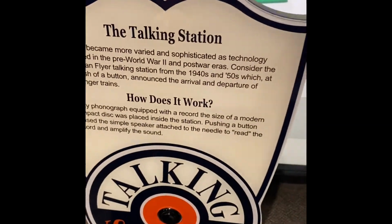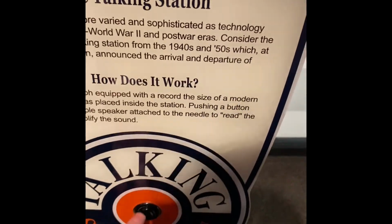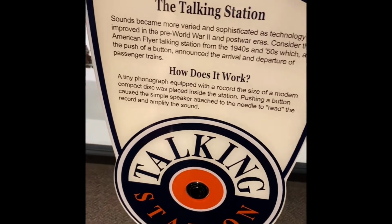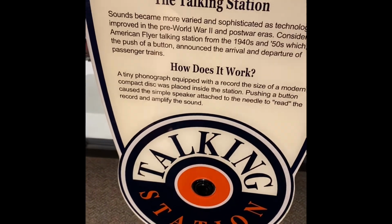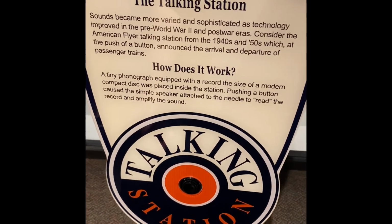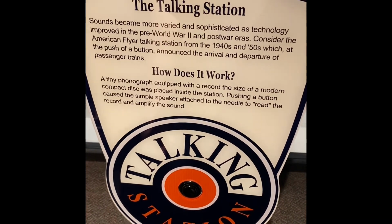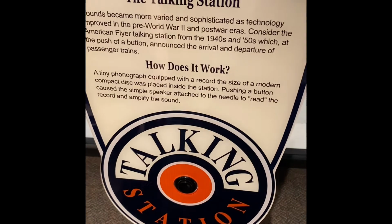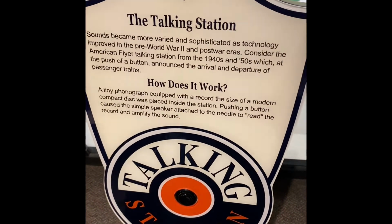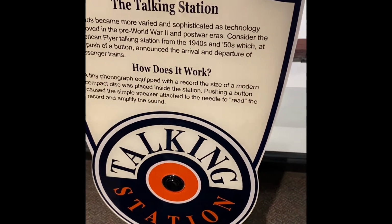This says Talking Station. Let's see what happens when we press the button. That was the engineer saying where the train is going, and it was the train starting up.